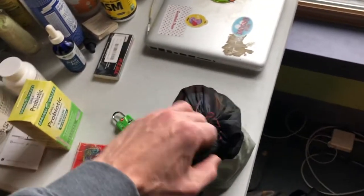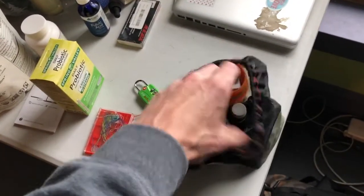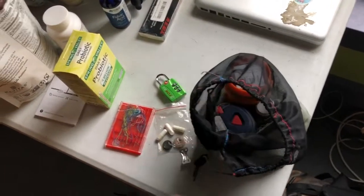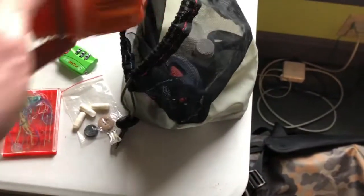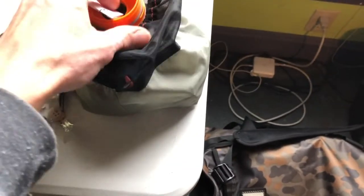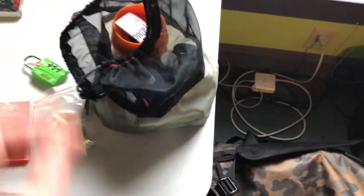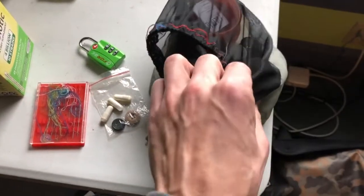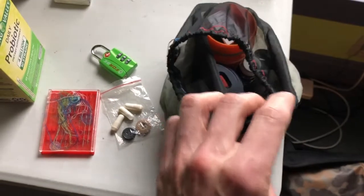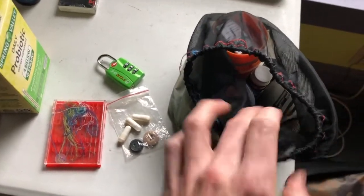In here, I have a little goodie bag of things. It's kind of like emergency situation status. I have the Grayl replacement filter. I'm gonna have the water bottle itself with a new filter on it in my backpack. So this is basically a second new replacement filter that I'm gonna put in the duffel bag.